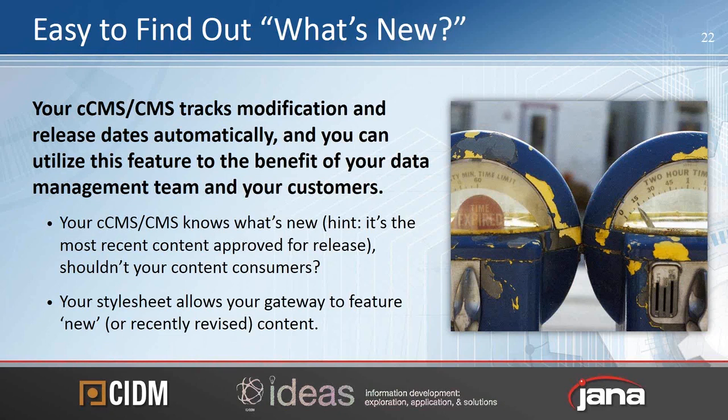And have your style sheet, which it will do, keyed off of the database that knows, okay, here are the dates for every topic that I have, or for every chunk of content that I have. Here's the release date, and I'm going to pick the 5 most recent ones.